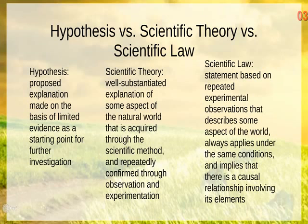The scientific law is a statement based on repeated experimental observations that describe some aspect of the natural world. This is a statement that we're a little bit more secure in the accuracy of. The scientific law always applies under the same conditions, and it implies that there is a causal relationship involving the elements.